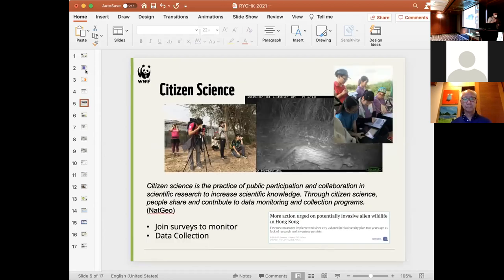According to our friends at the National Geographic Society, citizen science practices public participation and collaboration in scientific research. It can help fill knowledge gaps, for example research on things like mangroves or water ecology. The science of ecology can actually fill that gap, with ecologists and their collective.